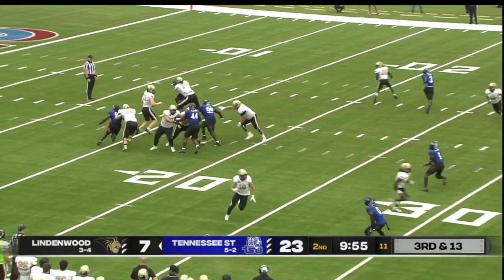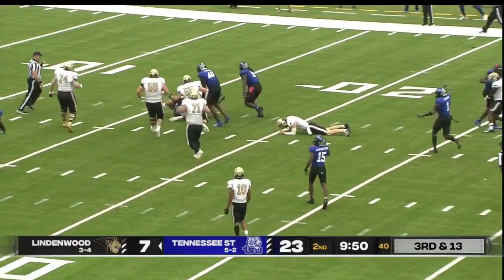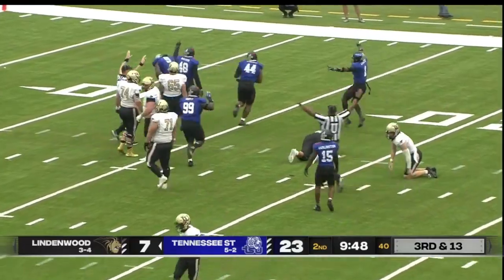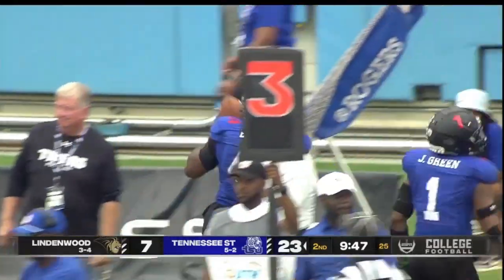Here, Justice is back. Allen trying to get to him again, chasing him down, and the ball is loose. That's going to be a TSU football. Big Terrell Allen once again comes off the edge, makes the strip sack.